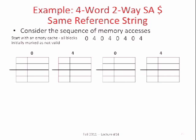Ask for 0, it's a hit. Ask for 4, it's a hit. And if you keep doing it, we get a perfect hit rate after the first two compulsory misses. Okay? So we've basically solved the conflict case. And that's really all set associative caches are about. So we went from a hit rate of 0 with the same access pattern and the same cache size. Now we have a hit rate of 75%.